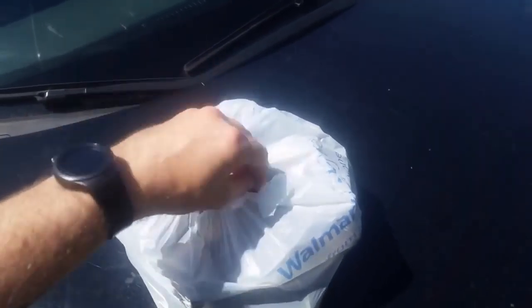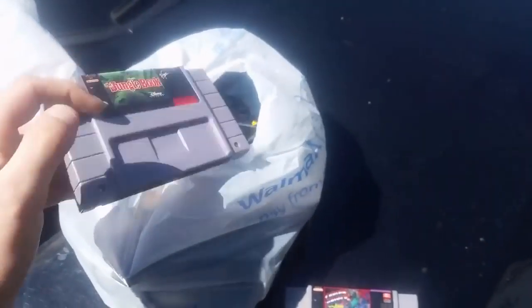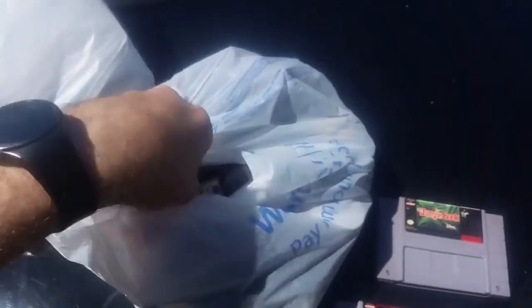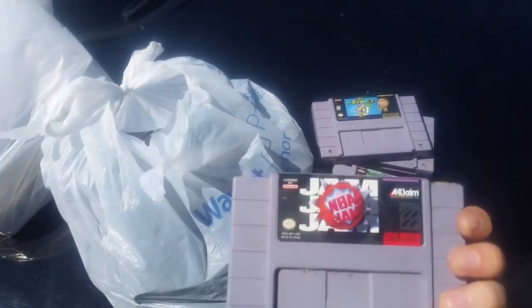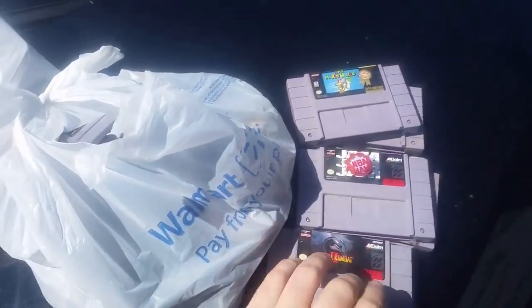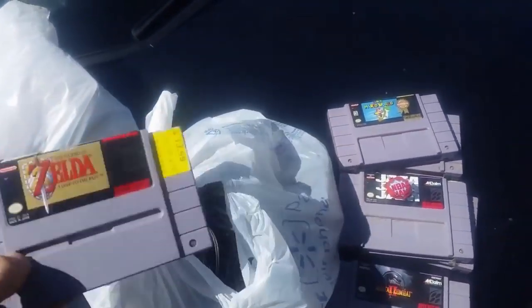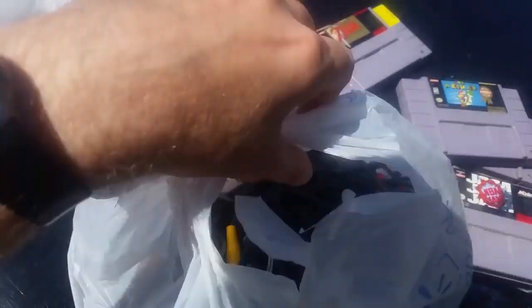All right, folks, meeting up with a Facebook Marketplace deal here for some Super Nintendo stuff, like Captain America and the Avengers. Just controllers and the wires in there.